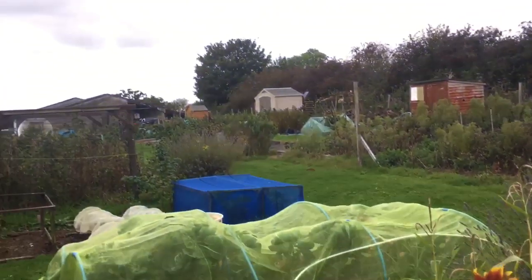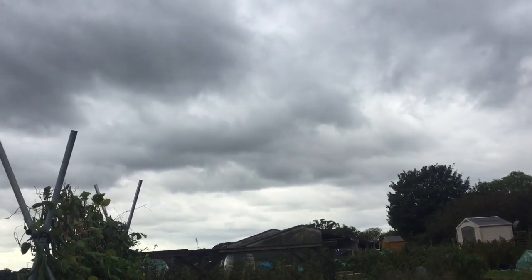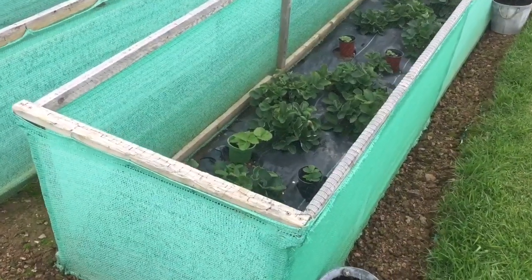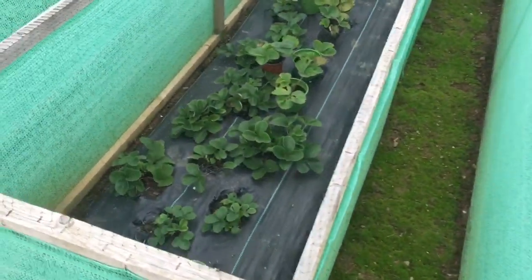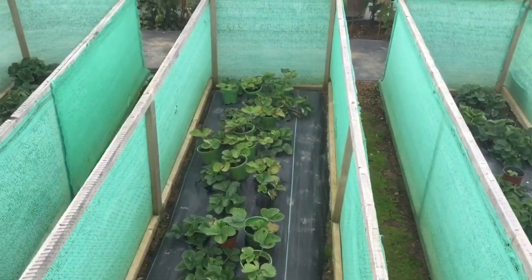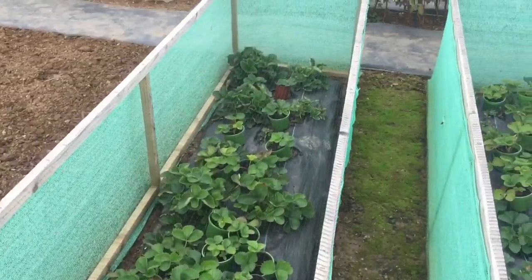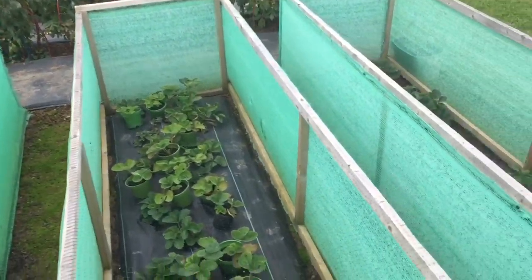It's going to pour down very soon. I'm watching that weather, and we're going to make a move. This is an example of what I wish to do in my strawberries. So I need to copy this idea, put that on my bed.